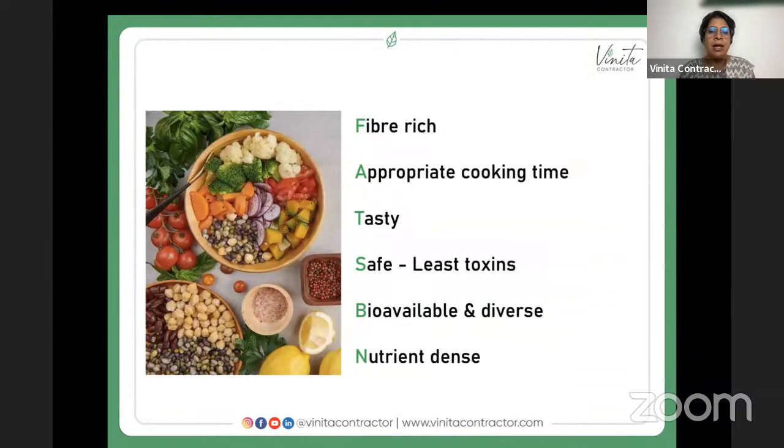And when I mean diverse, it means don't only stick to your cauliflower, peas, carrot, French beans, because honestly, these are not actually seasonal at all times. We are limiting ourselves to eating only some of these vegetables and forgetting all our indigenous, all our interesting vegetables, interesting fruits.